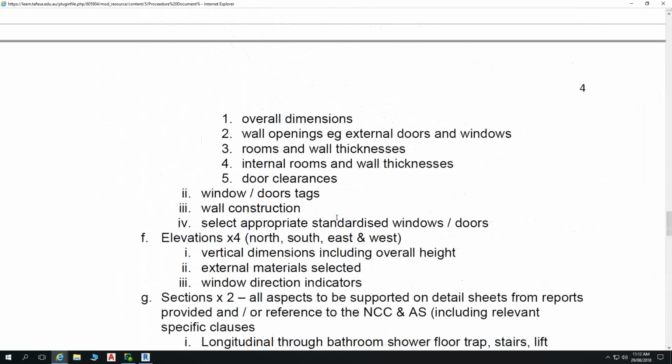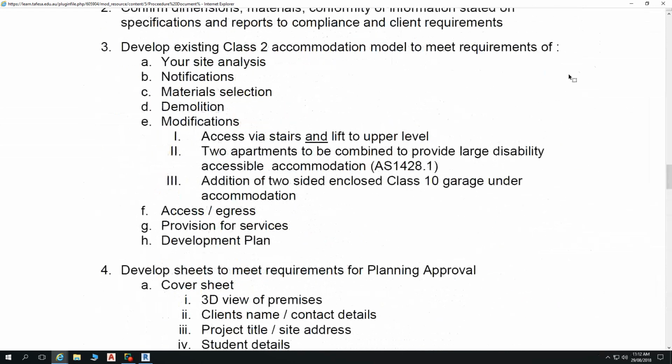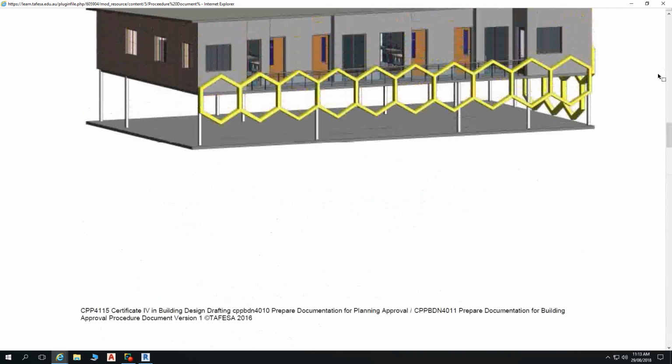So much of that should be familiar, but aspects that aren't are things like design of stairs, access, disability access, design of car parking for underneath, and then also some of the cross-section stuff like our design of our bathrooms, and showing those aspects.